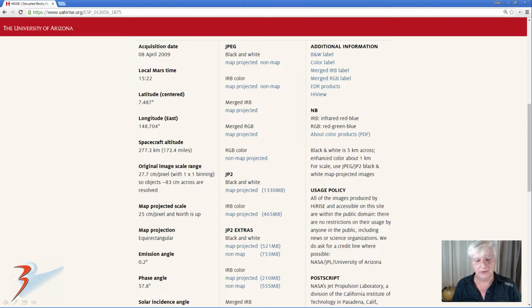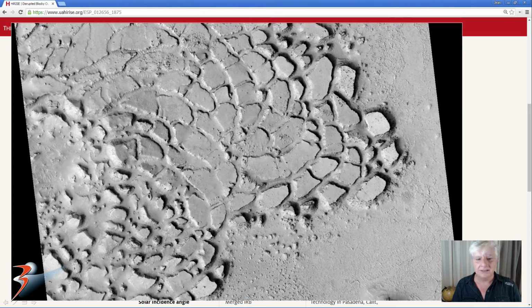and I'm showing you images in this video cropped from the JP2 black and white map projected file, as well as the merged RGB color strip. This is a crop from the low-res JPEG, and we'll be checking out some of the anomalies in this region, as well as ancient canals possibly, and there's one that looks as if it was still under construction when this part of the surface was totally devastated. So you can see some geometry and symmetry in this pattern.